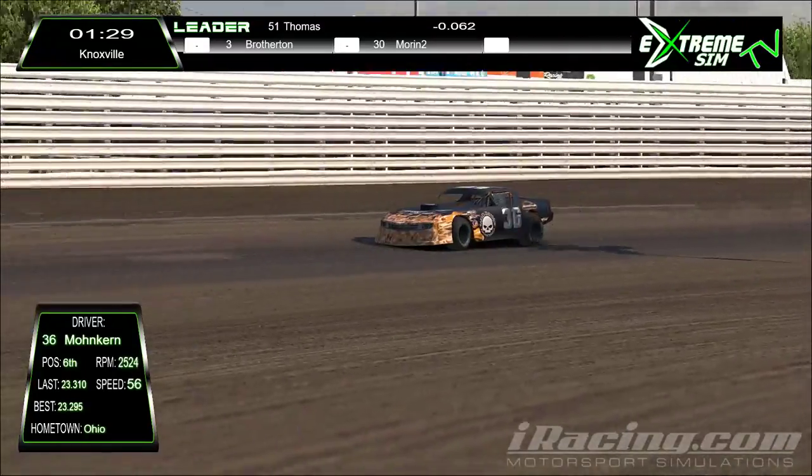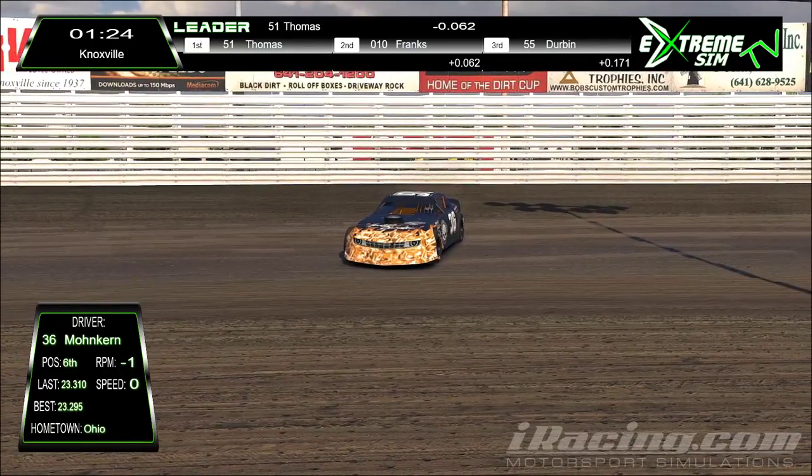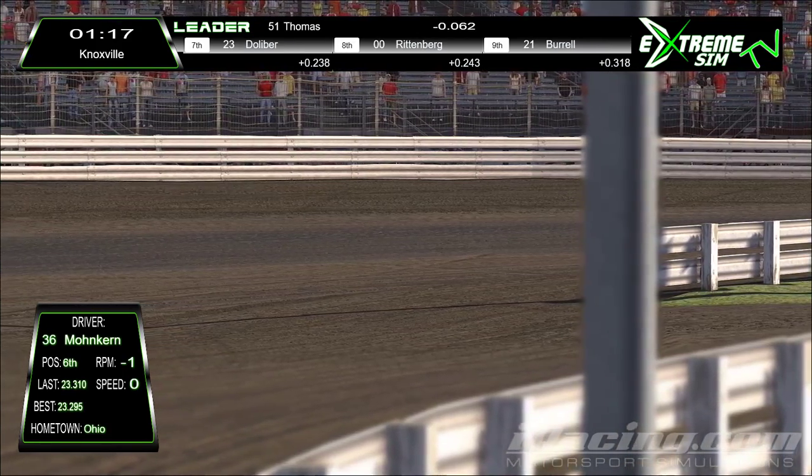We also got John here on track, and that's number 36. He just finished up with a 23.295. It's going to put him about 5th in the field right now.